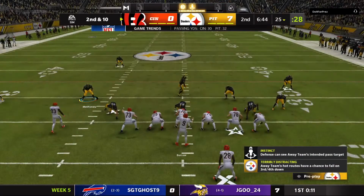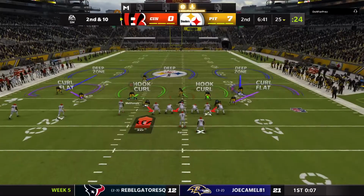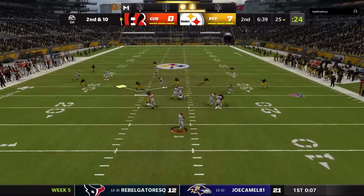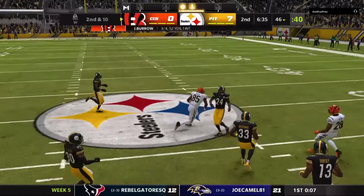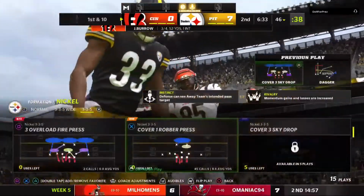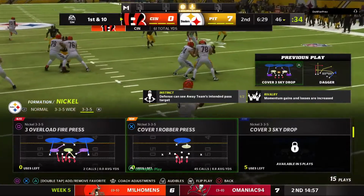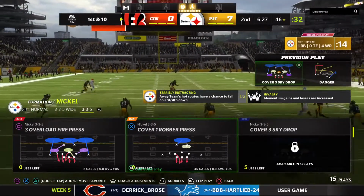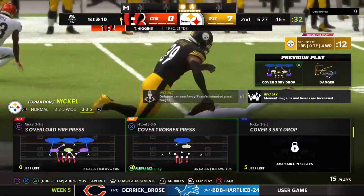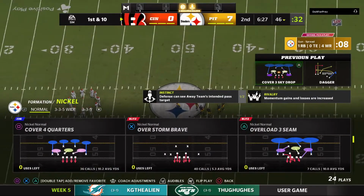So after the run for no gain, here's 2nd and 10. Here's Burrow setting up to throw it. That one taken in by T. Higgins. And they work this well upfield across the 45. Now, that was a fun one to watch right there. A nice in-breaking route and plenty of room in the middle of the field. And he was able to get behind the linebackers and grab the completion for a really good pickup.